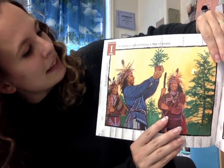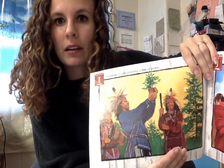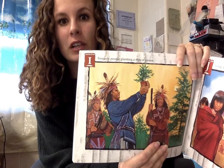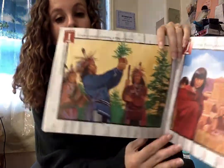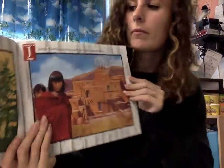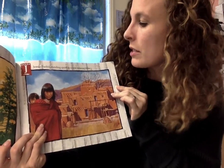Iroquois people planting a tree of peace. Oh, another tree. So trees must be important to them too, because remember B was birch tree, and here the Iroquois people, and the Iroquois is kind of like a tribe, is holding another tree. Jemez Pueblo standing quiet as warm breezes blow.